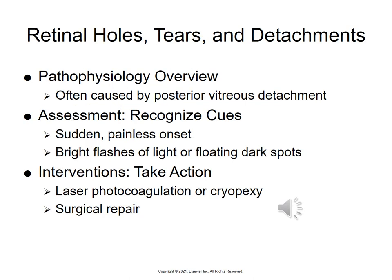Holes, tears, and retinal detachments, often caused by posterior vitreous detachment. So you remember how we talked about how important that vitreous humor is in keeping the pressure right in the eye. Suddenly there will be an onset of bright flashes of light or floating dark spots. There is usually no pain.